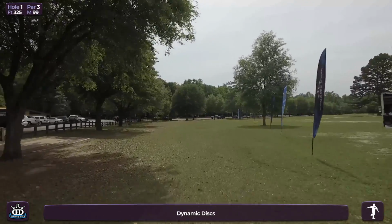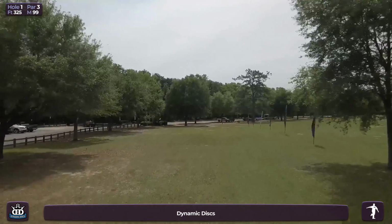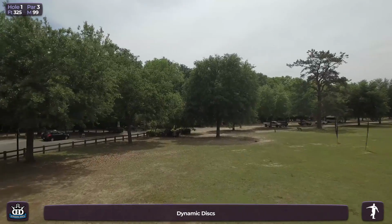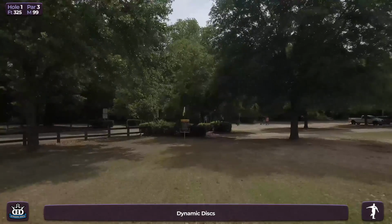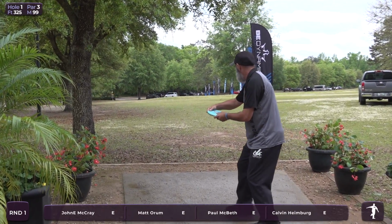All right, so hole one, it's 325 feet. You have an OB fence on your left the entire way down, kind of circles around the basket, and you just kind of want to hang a shot out to the right and let it finish back a little left under the basket. All right, and JohnE McCray, of course, latitude 64.